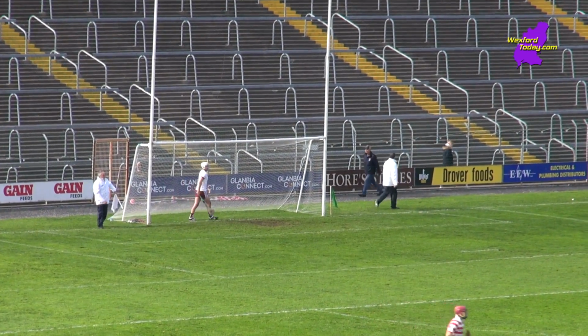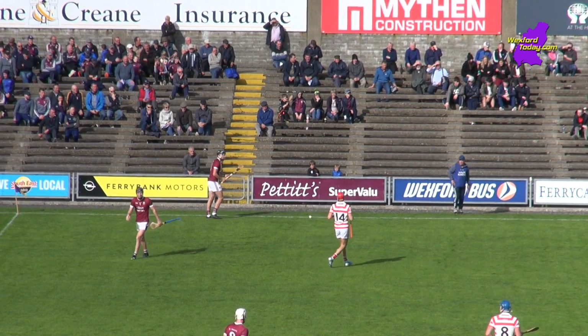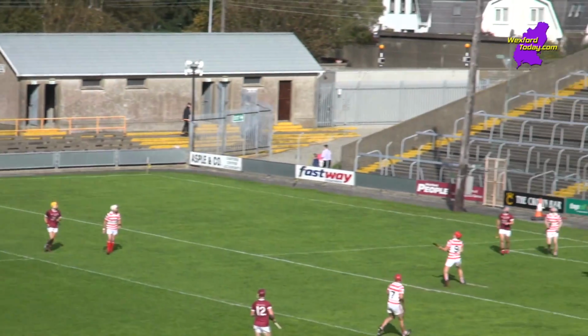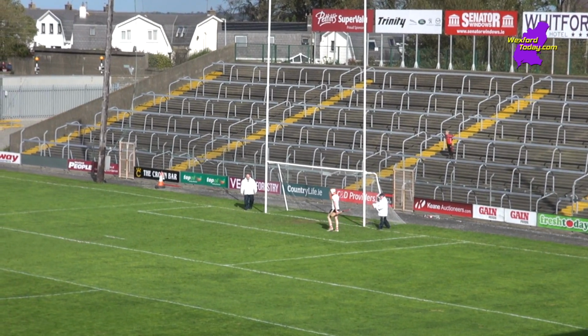Well worked score up the field from Ferns. Real good teamwork involved. Dodgy at times, maybe, the passes, but the pass is stuck, Billy, and it's a really fine point. And after Joe Coleman, Jack O'Connor, he's very good on the line ball as well. Joe Coleman left to right, Jack. Lovely right line ball from Jack O'Connor. That's excellent line ball taking today, Billy.